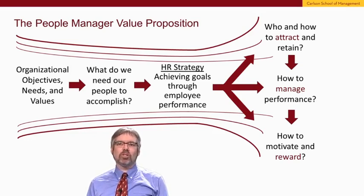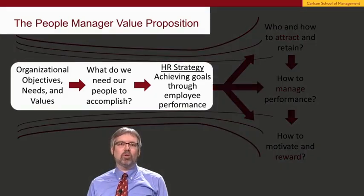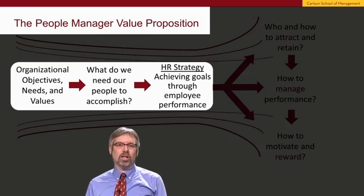In the upcoming courses, we're going to look at how to attract and retain employees, how to manage their performance, and how to motivate and reward them. So in this course, my goal has been to lay a foundation for those follow-up courses by looking at this part of the value proposition. Managers need to be able to translate organizational objectives into concrete accomplishments that workers need to pursue, and need to figure out how to devise a strategy for motivating and leading employees to fulfill those work objectives.